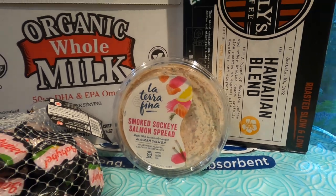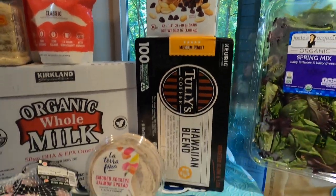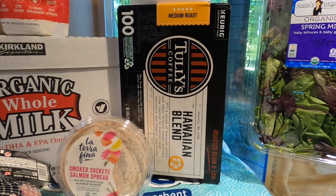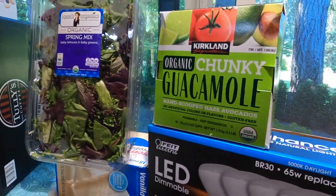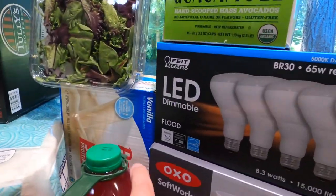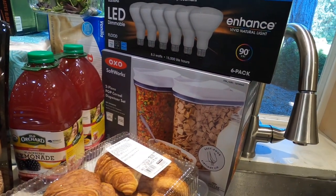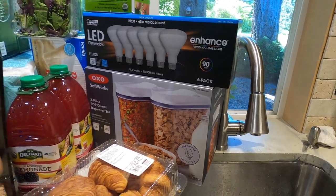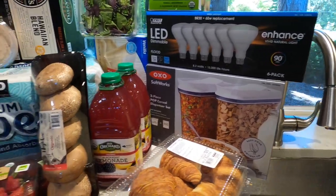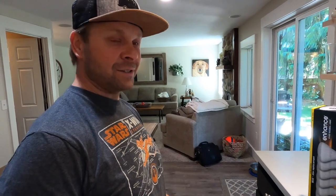That seems to be a staple at our house. Paper towels, chewy bars, coffee. That was the only need that we had. Some lettuce, the guacamole, light bulbs, protein drinks, lemonade, and then we got these cool cereal containers for Shelton to use for his cereal. So that is everything we got. Martin loaded it all in with some help from Shelton. Didn't sweat too much.